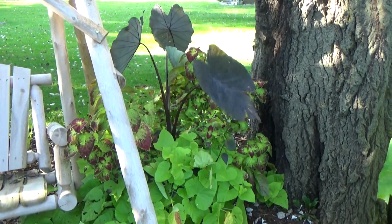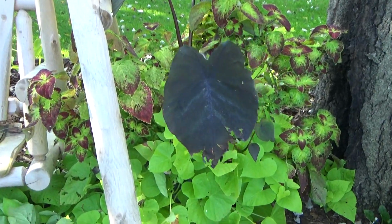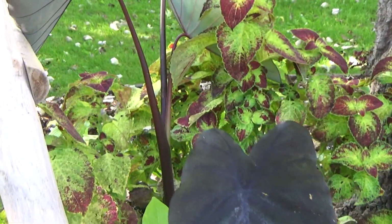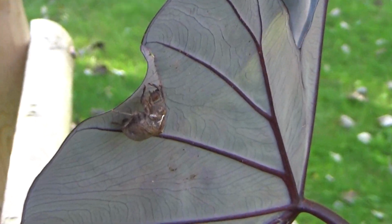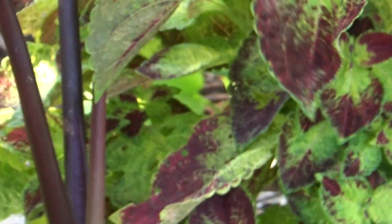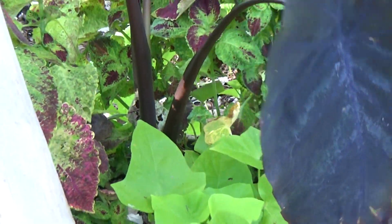We've had some really windy days, so a lot of this coleus has gotten whipped around along with the elephant ears. You can see it's a little bit of damage. What is that? Oh, it's a cicada shell. I have had a lot around here. They're definitely not buzzing today, but when it was 90, whew, they were loud.